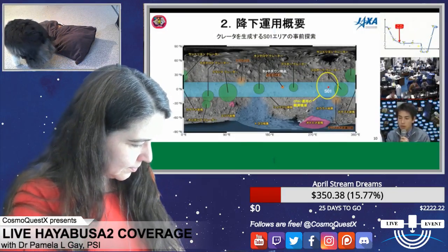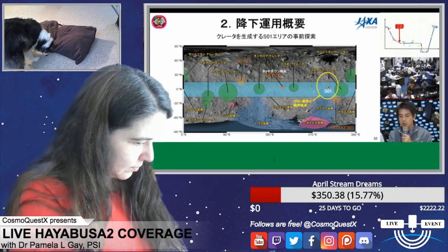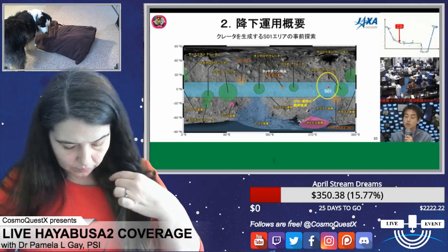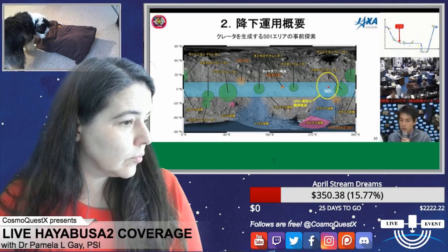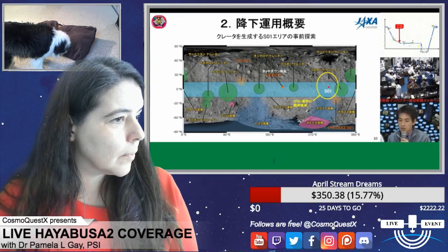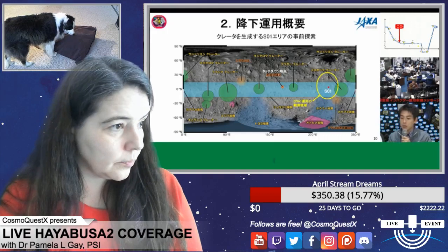So next page is the following descent operation outline. You may not be familiar with this, but like the world map, the Ryugu asteroid also has a map. The touchdown site is Tamatebako, which was named afterwards. This is where the touchdown happened.